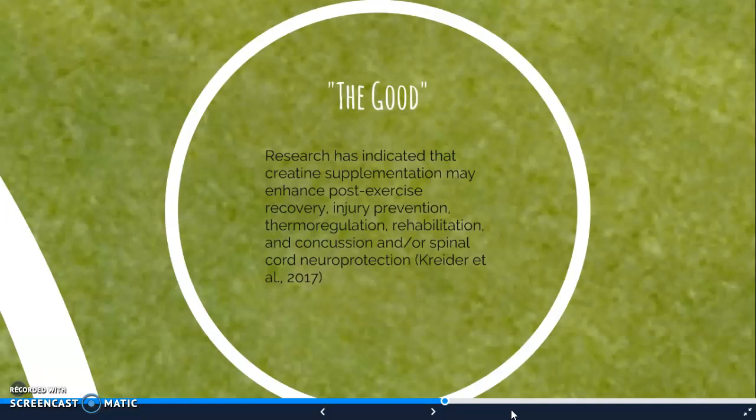And when looking at the sporting environments, it's been proposed to increase PCr and increase PCr resynthesis, reduce muscle acidosis, and help aid in oxidative metabolism, and increase body mass and muscle mass.